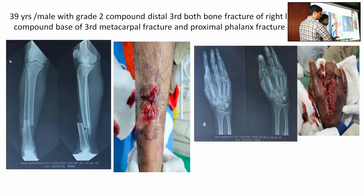Is it a contaminated or clean wound? Contaminated wound. Contaminated with what? With road dust. Dust or trees? No, sir. Dust only. Was he driving a two-wheeler? Yes, sir. Was it a hit to the road divider or the wall? No, sir. Bike versus bike collision with another vehicle. What vehicle? Bike only, sir. Bike versus bike. Yes, sir.